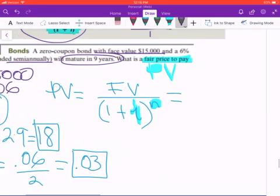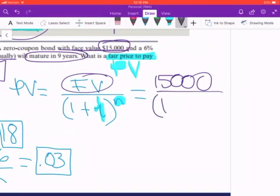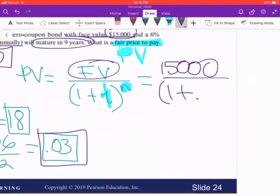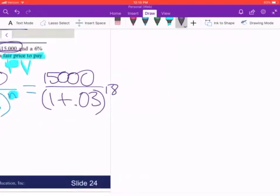And so here for future value, we're talking about a 0 coupon bond with a face value of 15,000, so that's what will go here. Divided by 1 plus, we found i over here, 0.03, and the exponent will be 18 because that is what we found here. So if we enter that on the calculator, you might need to use an extra set of parentheses around the denominator.